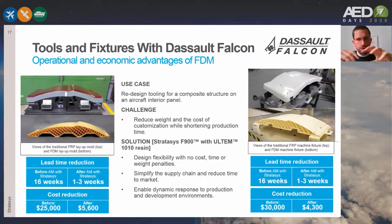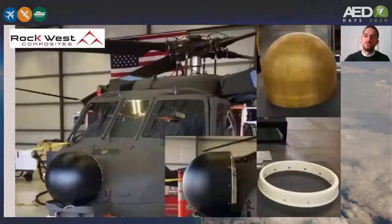So creating all the environment and all the tools that you use during the production could cost $30,000, while doing all these tools and improving also all these tools with additive manufacturing will cost you only around, let's say, between $4,000 and $5,000. We see a huge decrease of cost and time also in this case.